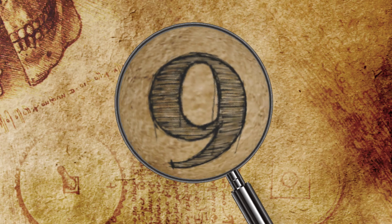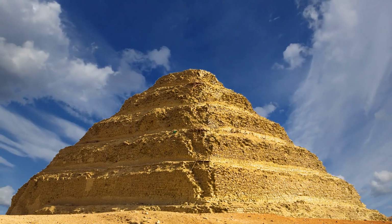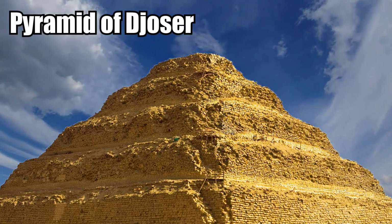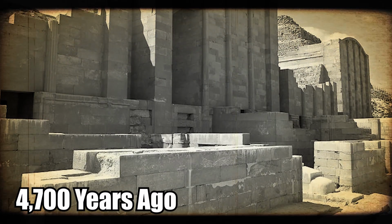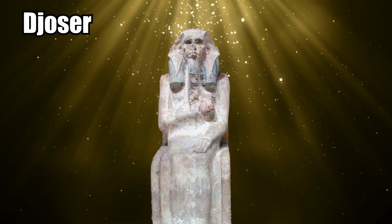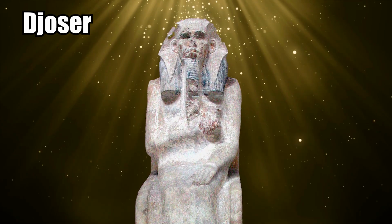Number 9. Djoser Pyramid. The Egyptians built their first pyramid, known to us today as the Step Pyramid of Djoser, around 4,700 years ago in the ancient necropolis of Saqqara. Djoser was the first king of Egypt's third dynasty.